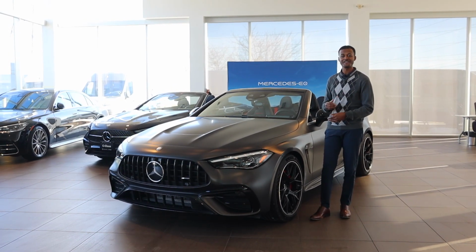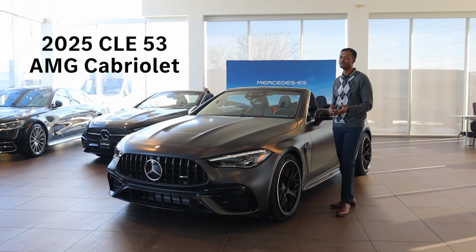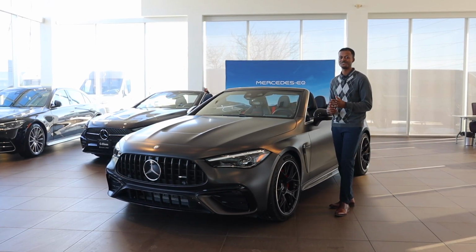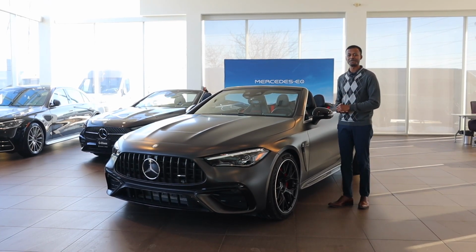Just in time for spring, we have the 2025 CLE53 AMG Cabriolet convertible. Whichever way you say it, it means there's no roof on a beautiful day like today. Let's take a closer look.